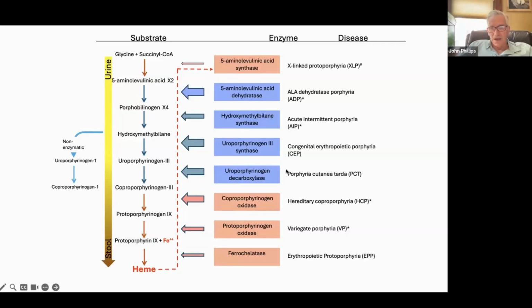So let me just go back here. I did a lot of work on PCT, right? And in PCT, you accumulate uroporphyrin III. That's what you accumulate. You might accumulate some of the intermediates between uro and copro. But the levels that accumulate aren't necessarily that much higher than proto in somebody that has EPP, for example.